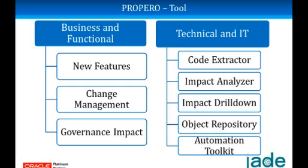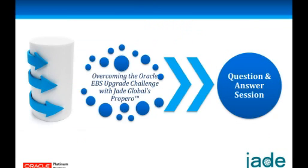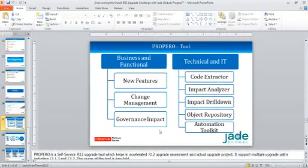The last one is the Automation Toolkit. This is a repository of multiple reusable automations to help you improve your user productivity by eliminating manual tasks. There are certain automations which are available, like bank integrations and so on. So with this, I'll go and do a demo of the application.